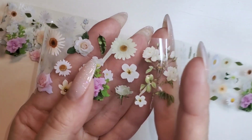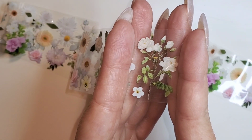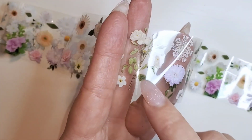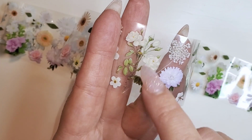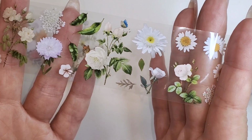Love them. Okay, so like this here, that's massive, right? You would have to have a very long nail to get that whole image, but you don't have to get the whole image. You could just cut out each individual one. You could cut out the greenery. You could cut out this little section here. Very, very cool. Love it.